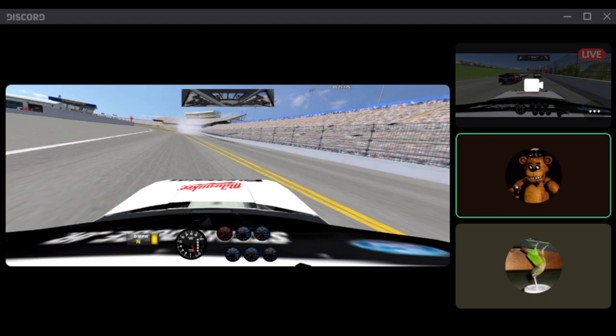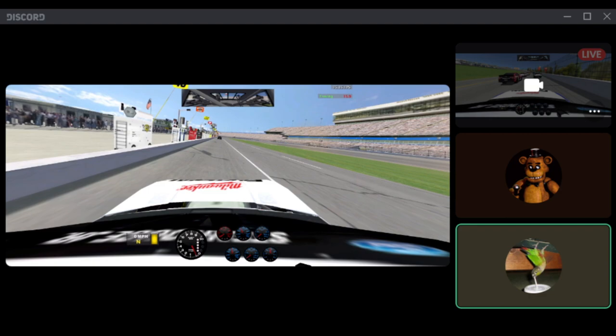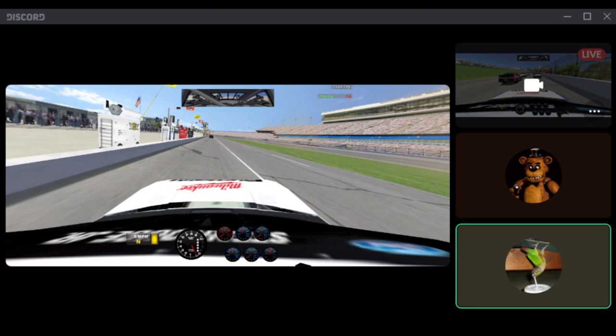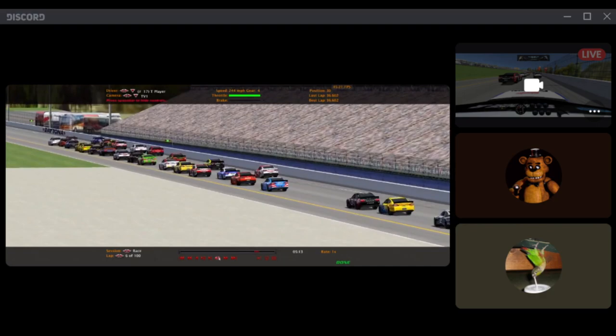Ricky Stenhouse for the second time in a row. In turn three, goes up and over. Wow. Ricky Stenhouse is not having a good time out here. Entering the tri-oval. You blew the engine. Wait, I'm going to take a look at the replay now. The pace car in the tri-oval. Wow. Coming off the back stretch. That's a little too far back. Maybe in turn three. There you go. No, a little bit forward.